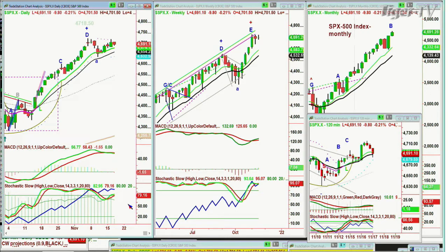MACD has just barely turned negative. Stochastic is still pretty good at 79%. On balance volume is pretty good. So we have a mixed market.